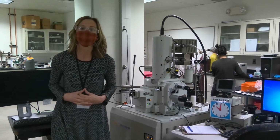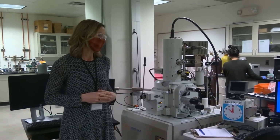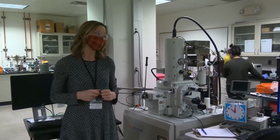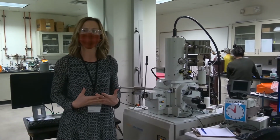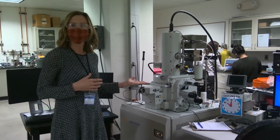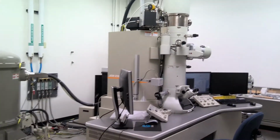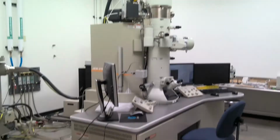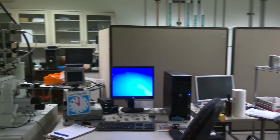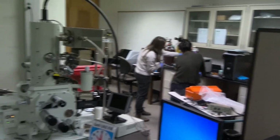Here I am in the electron microscopy laboratory of the ARC ISS, the Imaging and Surface Science Center. Electron microscopy is used for studying the micro and nanoscale structures of materials. This facility houses a scanning electron microscope. We also have a transmission electron microscope. And also available are energy dispersive spectroscopy and electron backscattering detectors to look more at structure and chemical composition of materials on surfaces.